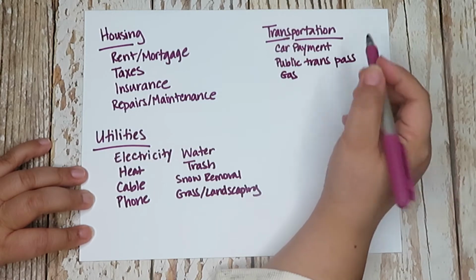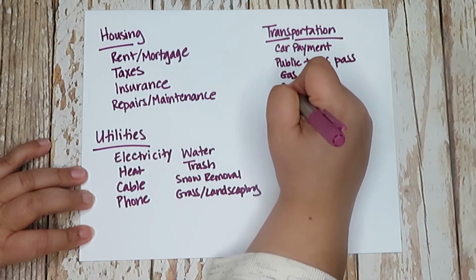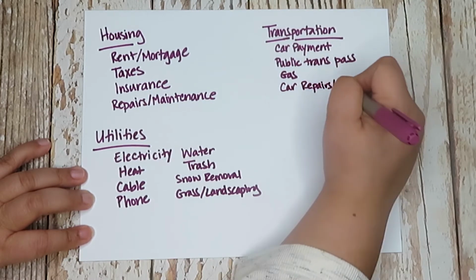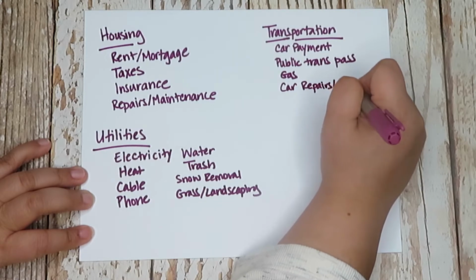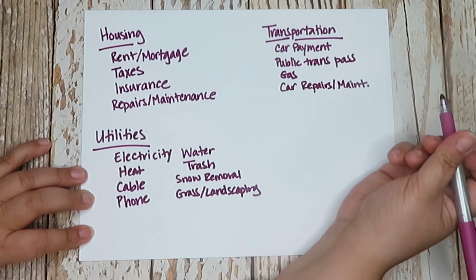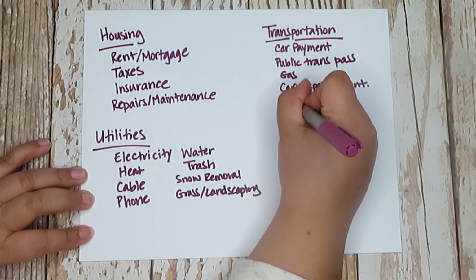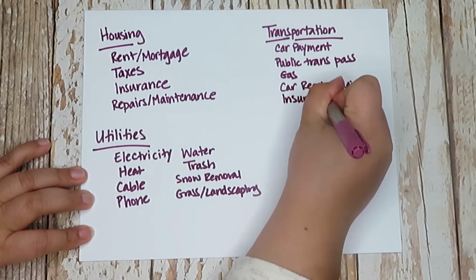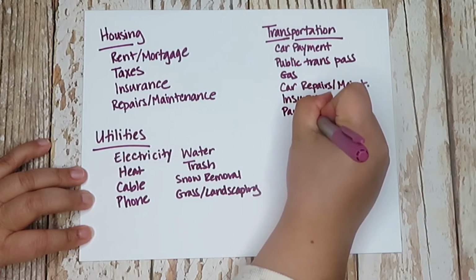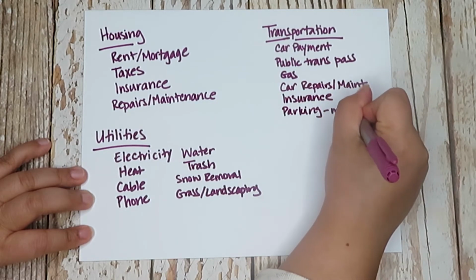And I don't mean this could be. These are things that could fall under this bucket. Car repairs and regular maintenance. So regular oil changes, along with like the unexpected, like you get a flat tire or you need a new fuel hose, things like that. Insurance, if you own a vehicle. Parking, so I have to pay a monthly parking fee, so that's my monthly.